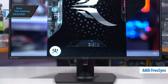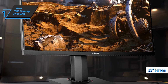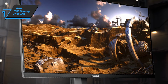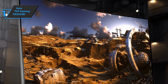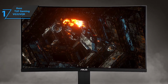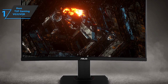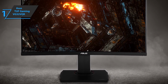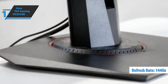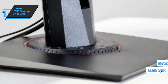The Asus TUF Gaming VG32VQR comes with a 35-inch screen. It is available in a 21:9 aspect ratio for the ultra-wide experience and has a subtle 1800R curve, which allows each element of the screen to curve smoothly around your field of vision. In terms of gaming, this guy truly has everything you need. An impressive diagonal with a current optimal resolution of 2560 by 1440, a maximum refresh rate of 144 Hz, and several useful features such as matrix overclocking and its ELMB, Extreme Low Motion Blur Sync, that works like a charm.